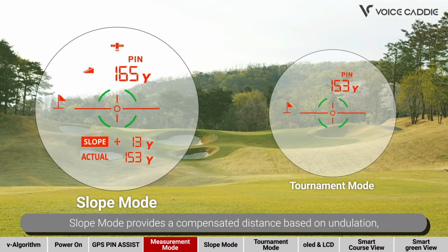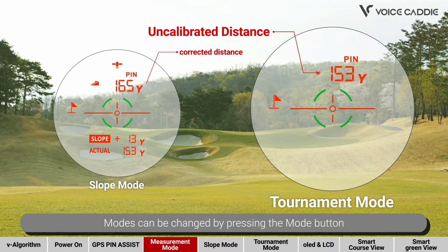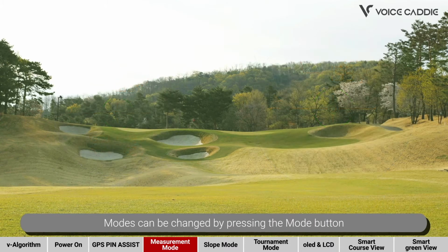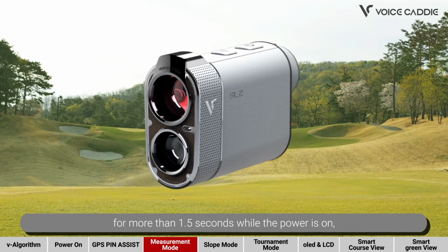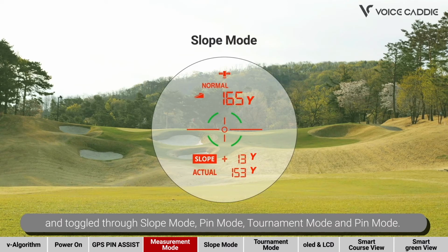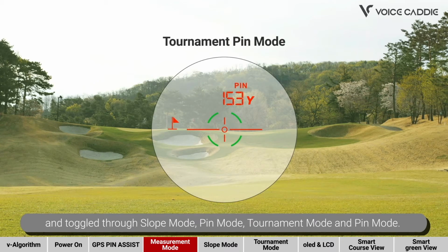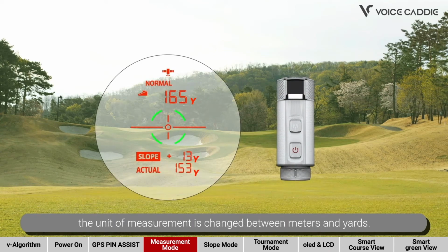Slope mode provides a compensated distance based on undulation, as well as integrating the V algorithm data. Modes can be changed by pressing the mode button for more than 1.5 seconds while the power is on, and toggled through slope mode, pin mode, tournament mode, and pin mode. When the mode button is pressed rapidly 2 times, the unit of measurement is changed between meters and yards.